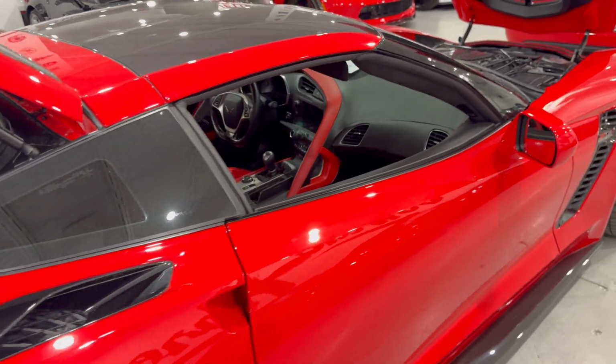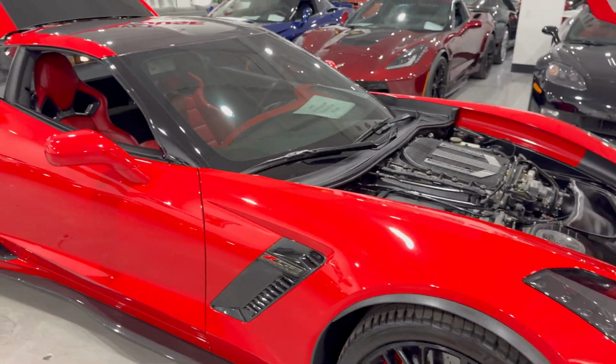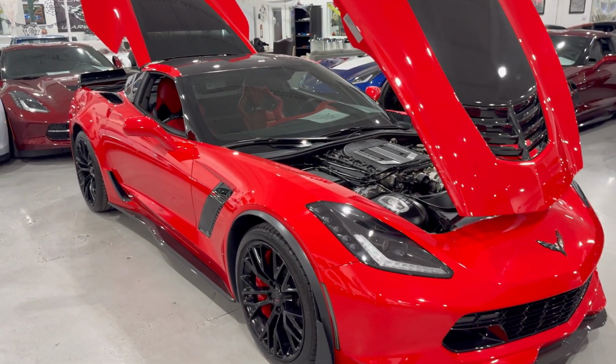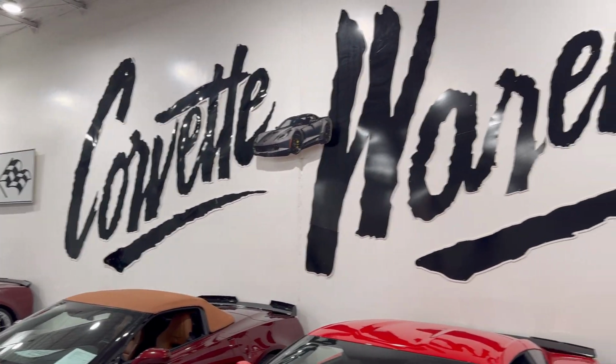Man, I'm going to tell you, this car is a lot of fun. If you're looking for a C7 Z06, man, I don't know if you can do better than red. I mean, I'm partial to yellow, but red's still one of my absolute favorite colors. It's available right now here at Corvette Warehouse in Dallas.